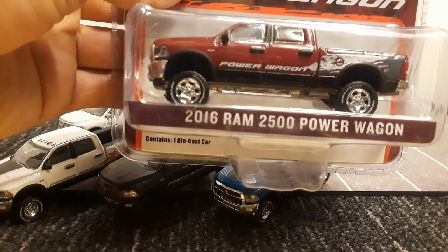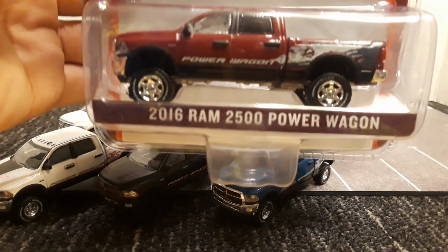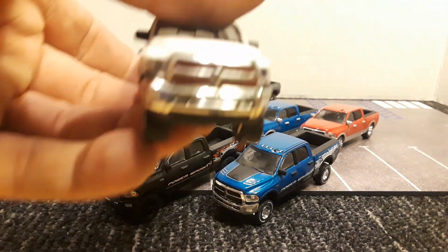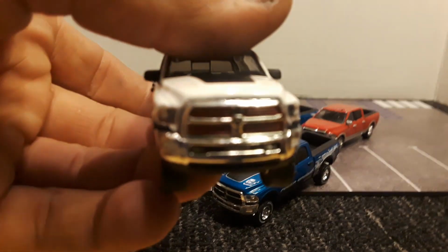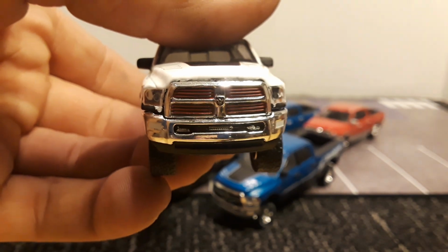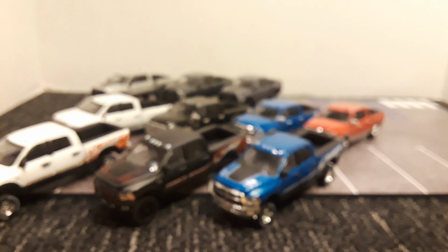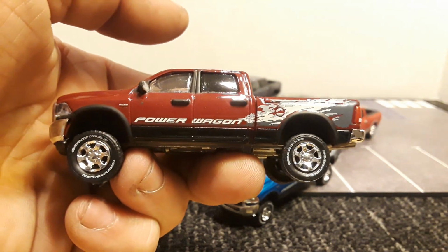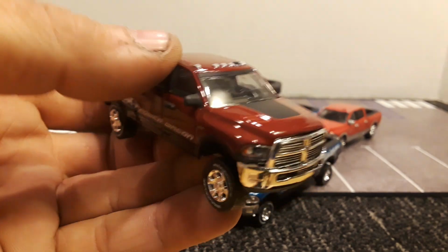And the last Power Wagon tonight, or today, whenever you guys are watching this, is the burgundy one. The one that I wanted the most. Oh yeah, the white one. The grill, the inserts are red. Pretty cool. If my camera would focus. There we go. So even though they're lensed headlights, they still do painted detail to make them look even better and more realistic, including yellow markers and indicators. Can't wait to put this into the burgundy car collection when I unpack it.